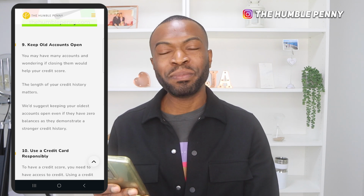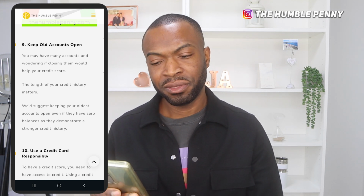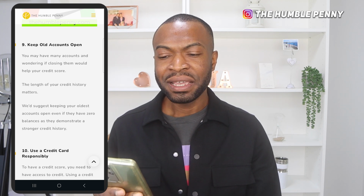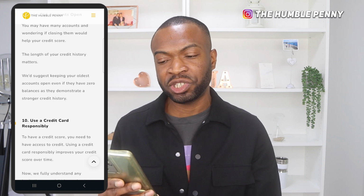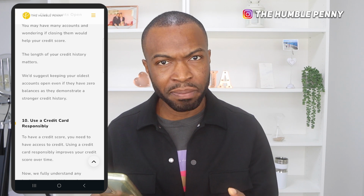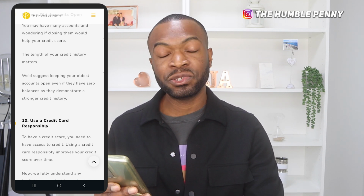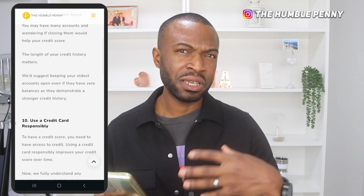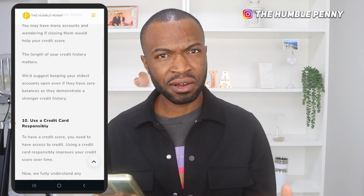Now, tip 9 is to keep old accounts open. You may have different bank accounts, different credit accounts, and you're thinking to yourself, oh, perhaps I should just close a bunch of them down. Now, the thing to mention is that the length of your credit history actually matters. So we'd suggest keeping your oldest accounts open. Even if you have a zero balance on them, try and keep those open because those demonstrate a stronger credit history, which effectively helps to increase your credit score.